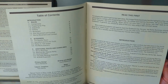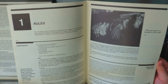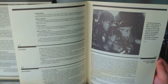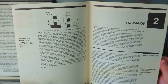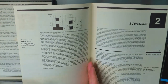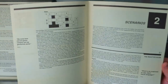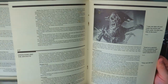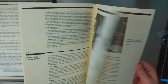So we got page one is the rules. This makes more sense. Let's go the correct way through. It talks about actions, movement, marine combat. And then page 12. So 12 pages of rules. And then we go into the scenarios where we have the reactor room, which seems to be just marines shooting at aliens. Then you go into the air ducts.